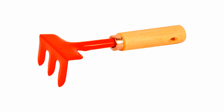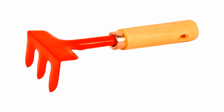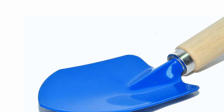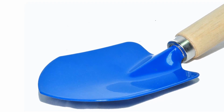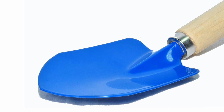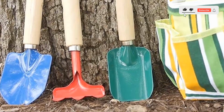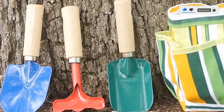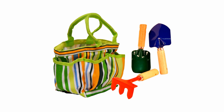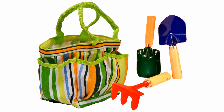The tote bag is lightweight and durable and makes it easy to transport the tools from place to place. The ergonomic design and comfortable handles make them easy for kids to grip and use. And the bright colors make it fun for kids to explore the outdoors and learn about gardening. Whether your child is just starting out in the garden or is an experienced gardener, this set is sure to become a favorite.